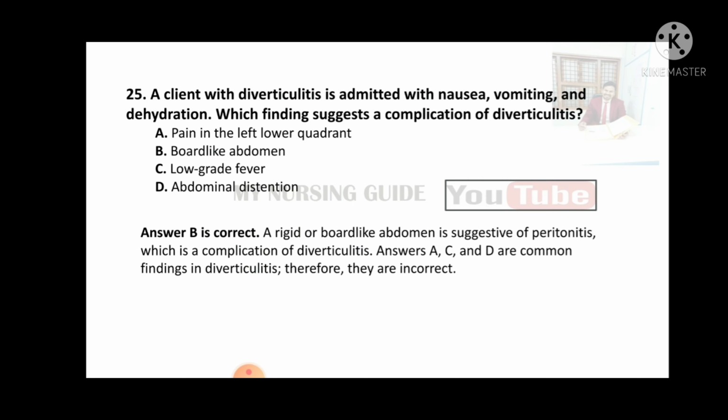So, the right answer is B. A rigid or board-like abdomen is suggestive of peritonitis, which is a complication of diverticulitis. Answers A, C and D are common findings in diverticulitis, therefore they are incorrect.